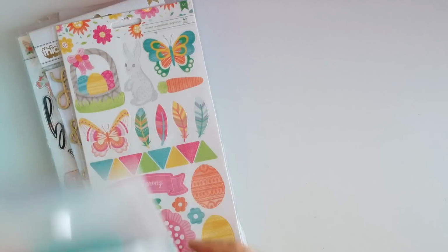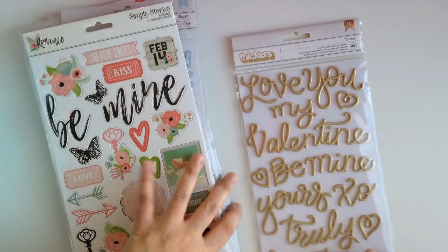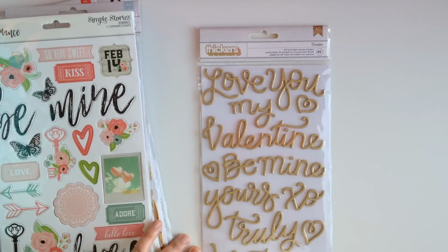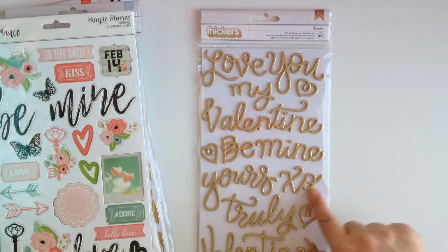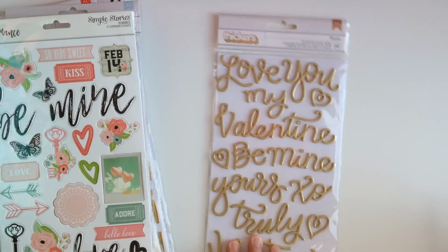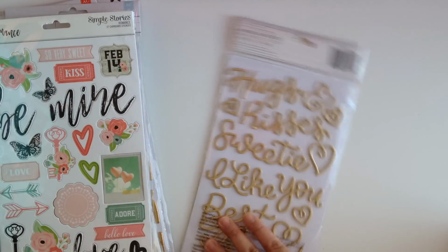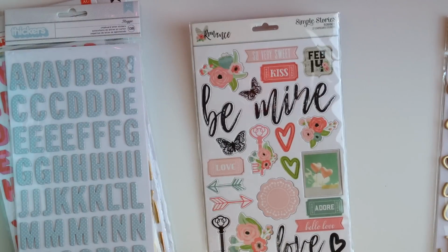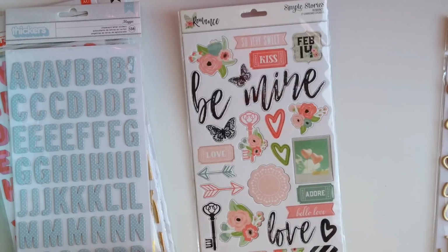So one of the first things I picked up were a bunch of thickers. Let me show you those. I picked up these, and these are called Caroline, and they're by American Crafts. These are the ones that came out for Valentine's. But you guys, I can use some of these throughout the year, because I don't think I only need to use them for Valentine's Day. So I picked up this pack. I also got the Romance by Simple Stories. And I have the paper to this, so now I have the chipboard, which is awesome.